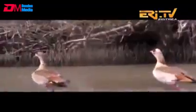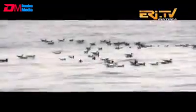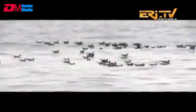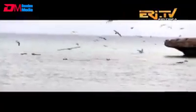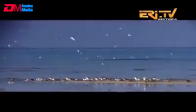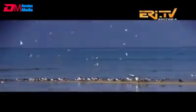In addition, more than 50 species of land birds were identified on the Eritrean islands. These diverse bird species are found in 181 islands. The two groups of seabirds and shorebirds are basically distinguished by their relative spatial location.